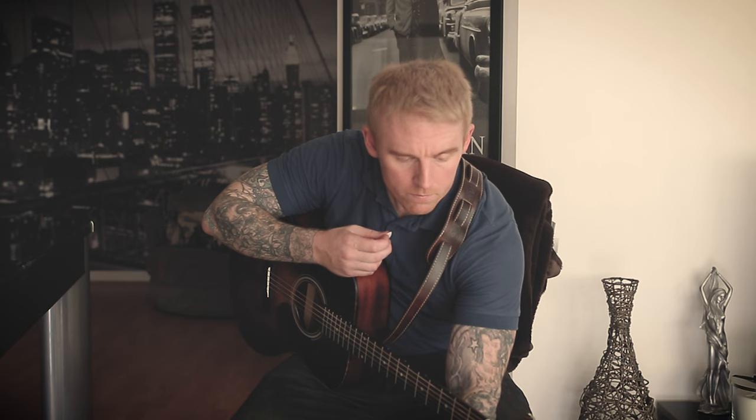Similar strum pattern, I think. Sometimes I just go by how I'm feeling at the time during the song, whether I'm just going to revert to a standard down, down, down. If I feel like I can challenge myself and continue with a few up strums, then I will. So we'll see how it goes.